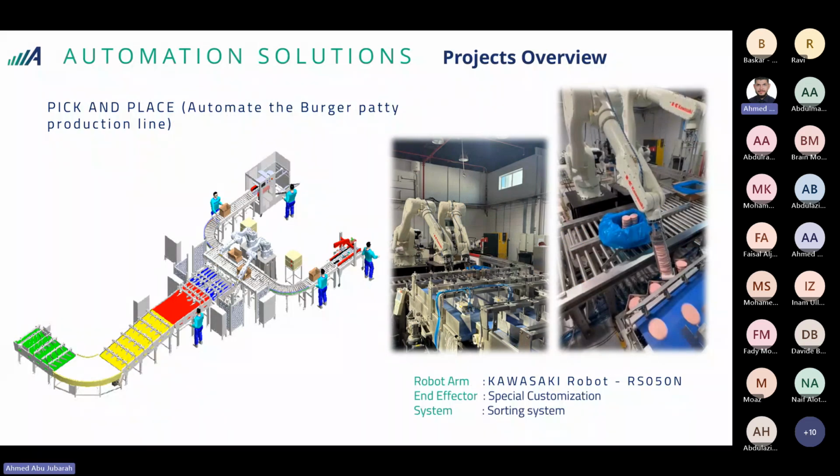When we are talking about a complex project, a project that needs real engineering work, yes, we are talking about this project. We are talking about automating the burger patty production line. As you can see here, we have two robotic arms, and there is a pre-system before that which will make all the setup to make the picking and placing easy for the robot, which means we started to work on this project from the beginning.